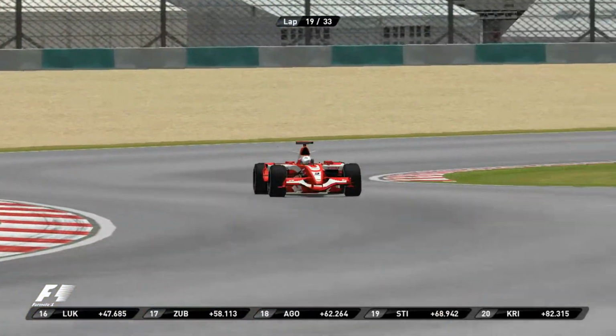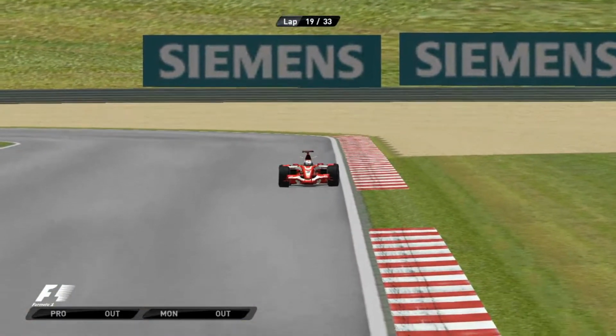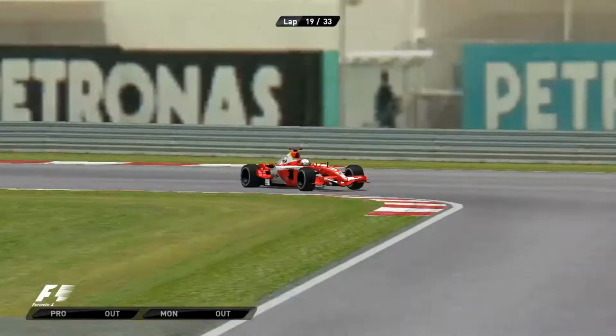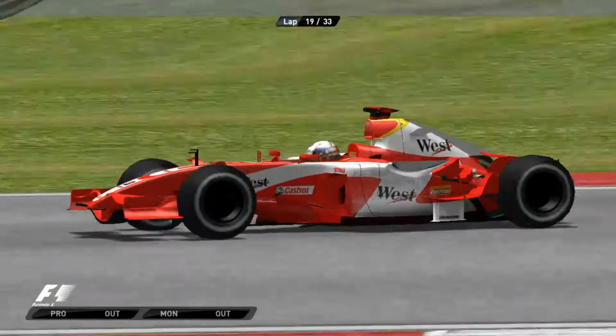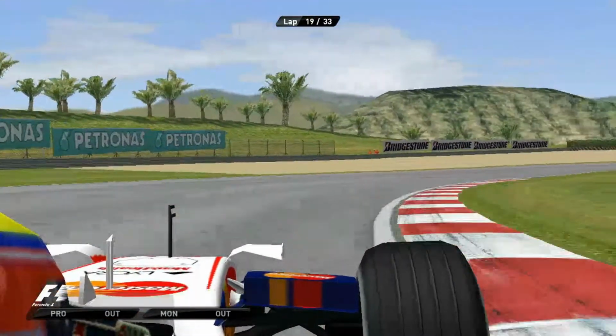Why is everyone stopping watching when their drivers are crashing now? Come on. It was an Audi as well. An Audi crashed as well. So I think that's probably Ralph Schumacher or... It was Stibbles. Oh, it was... I am shocked.